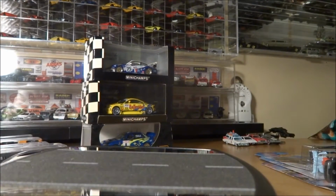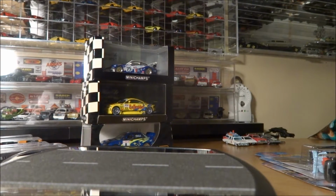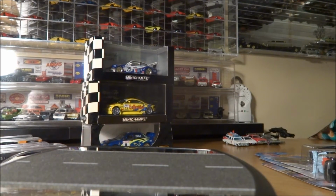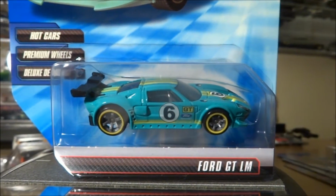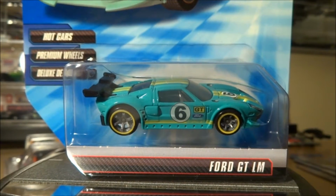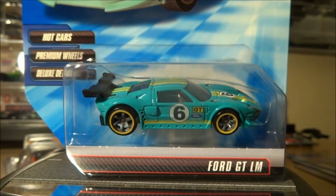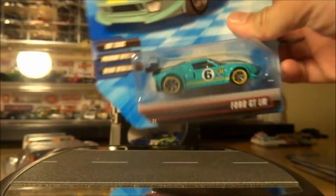The next piece I want to share with you, let's go into the next group here. Speed Machines. Who doesn't like Speed Machines? I was able to pick up three of these Speed Machines, and not only that, they were actually a great price. Was able to get these at $10 a piece. This here is the Ford GTLM. Very cool kind of aqua blue color. Cards are in good shape.